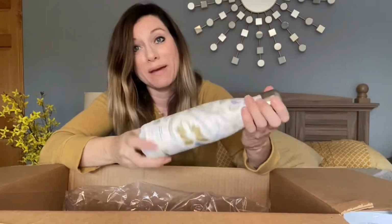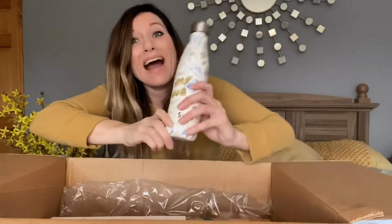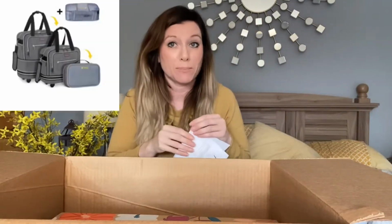I wanted one really bad, and I got it at a discounted price in the pop-up shop. So I love the pattern as well. So it's mine. Actually, I did order one more thing, but that is going to be shipped separately.